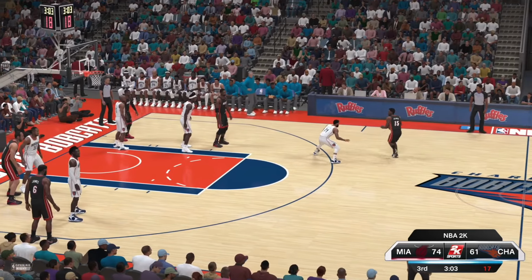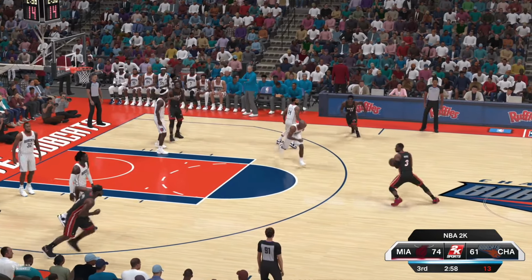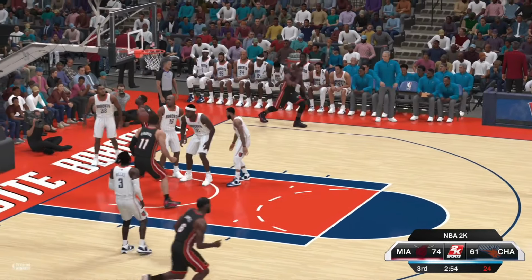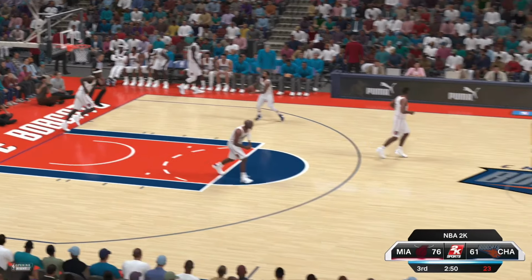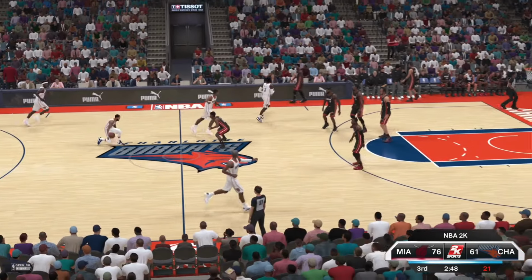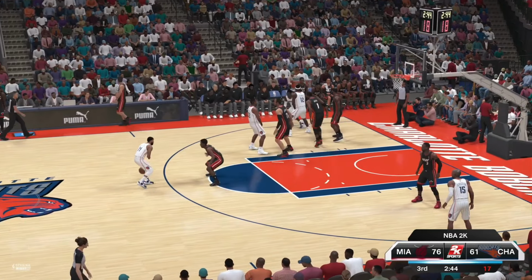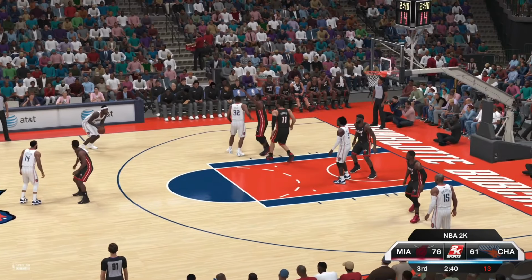And here is Chalmers. Pass to Wade. That's good, and so Chalmers with the assist. Wade's got 21. Yeah, Wade is doing what he does best, finding the cup, playing with that relentless energy on the offensive end. Now here is Augustine. He's got 7.